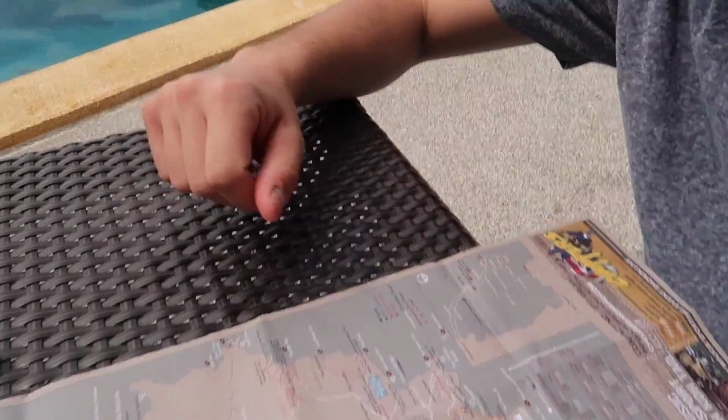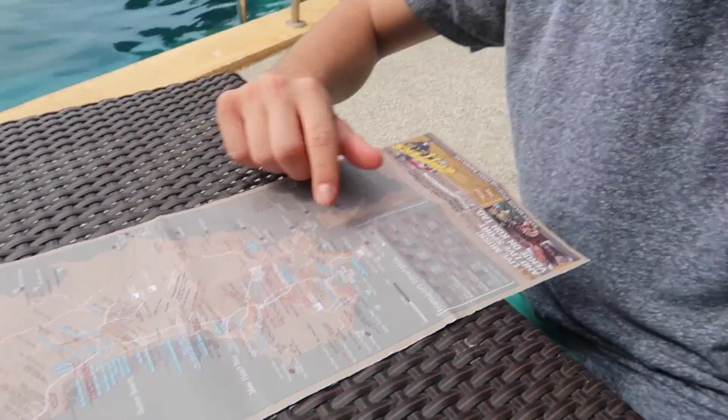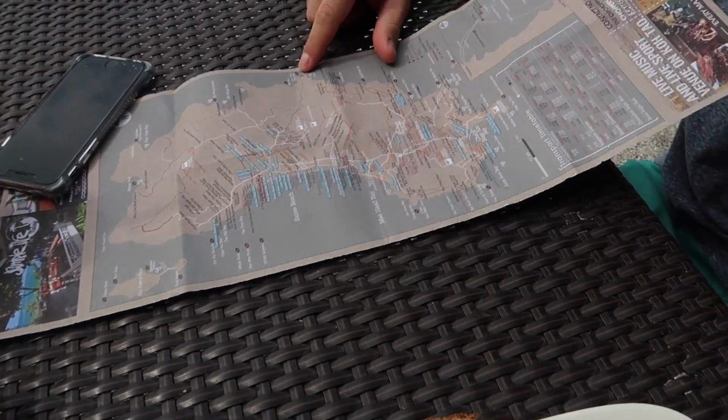After asking three or four people, they had no idea what I was talking about, but I did find a few articles on it on Google, and I believe it is right there. I'm not 100% positive. I'm way down here, but I believe it's right there.